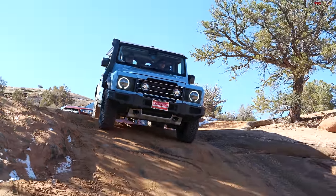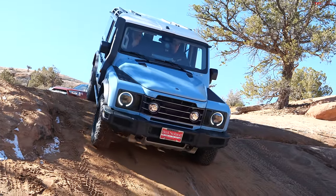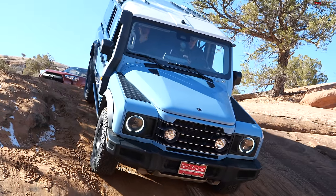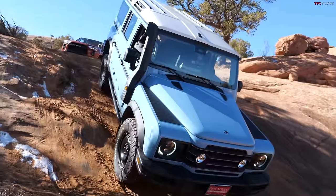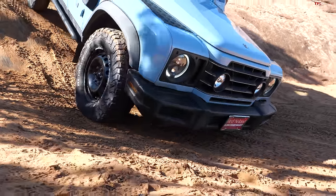All right, here we go. We're going down Ass Scratcher. This tests the approach, and of course, departure. And the idea is to get through here without scratching your nose or scratching your butt. Gosh. A lot of weight, huh? That's a lot of weight. It's 5,800 pounds.